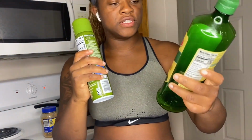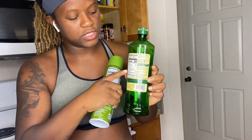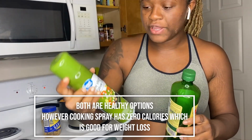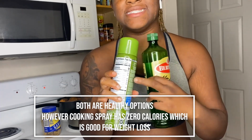First thing first, this is the type of oil I used to use. It's extra virgin olive oil. It's really good for you, but I stopped buying regular oil because of the calories. So check this out. 120 calories for regular oil when you could just get the cooking spray. Still extra virgin olive oil, but it's 0 calories. That's a good thing. So make the swap from cooking oil to cooking spray. Either way, they're both healthy for you. Extra virgin olive oil is good for you. So if you want to keep this, that's fine. But this is a good option too.